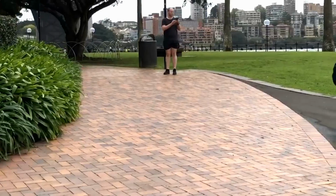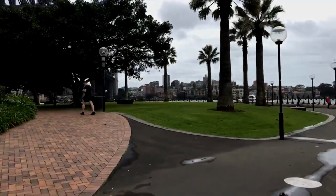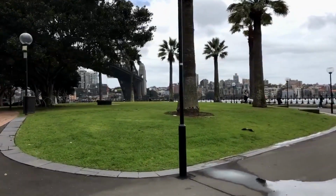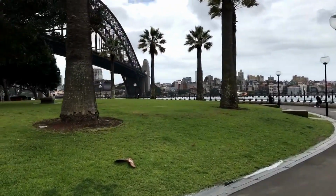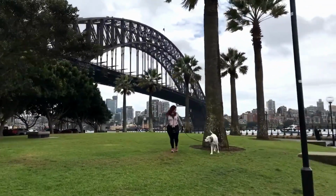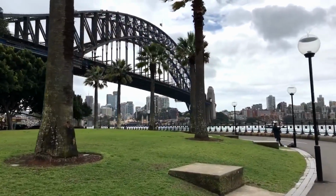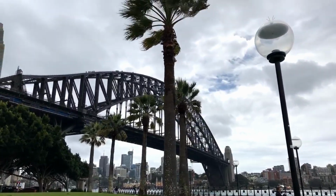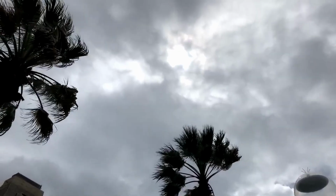Oh, and then we come back around to where the Sydney Harbour Bridge is. Oh, I'm zoomed in. There we go. So on the left we have beautiful Sydney Harbour Bridge. I'm so happy the weather stayed nice. You can almost even see the sun above us. Look, go up above this palm tree. That up there is nearly a sun. Almost.